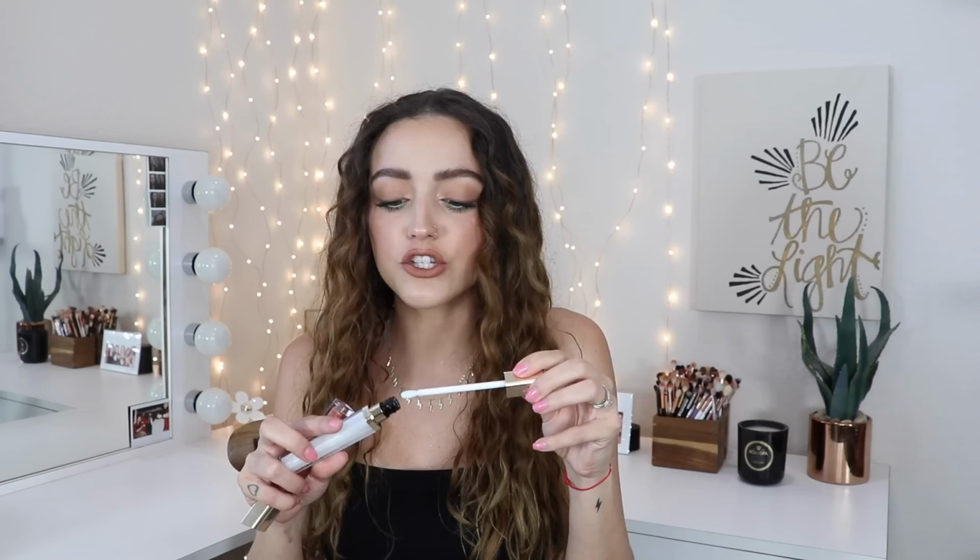These glosses truly are everything that you would want in a gloss. Even the applicator, está rico. Look at this. It has such a unique doe foot applicator that I honestly have never seen on a wand before, and it lets you pick up just the right amount of lip gloss to pack on your entire lips. Like, you don't have to dip back into this tube.